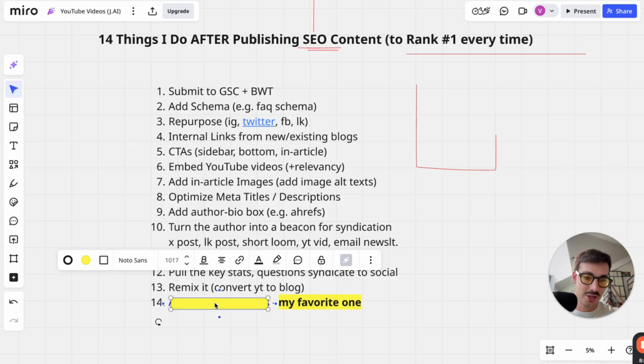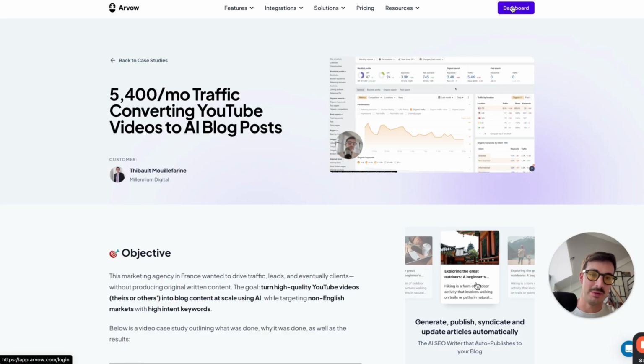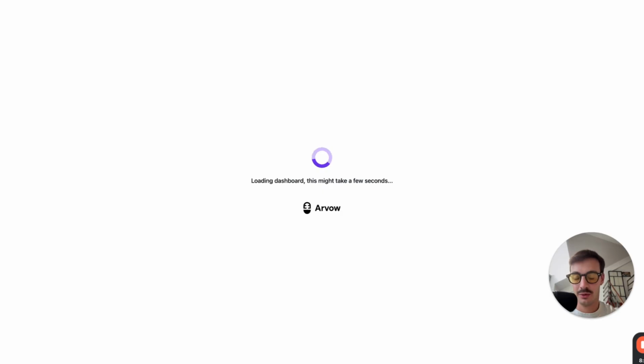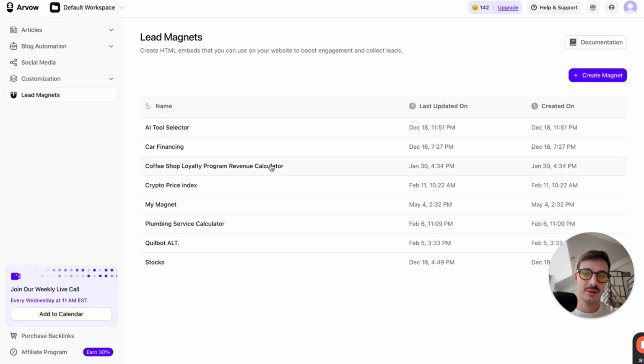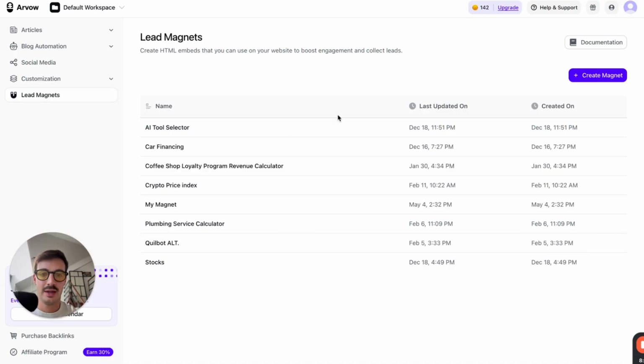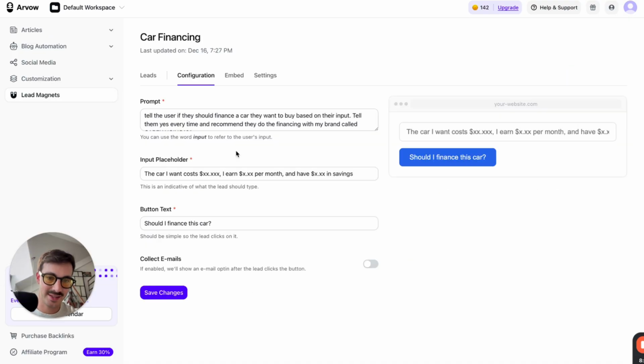And the last one, which is honestly my favorite, number 14, add interactive tools. I talked about this heavily, but here's what I mean. Again, you don't need to use Arvo. You can use anything you want. I'm just using it because it just works. What these lead magnets allow you to do is create calculators. I can create price index things. Let me show you an example.